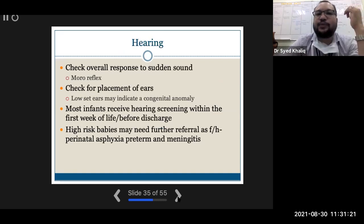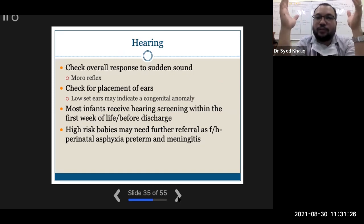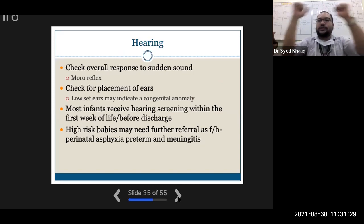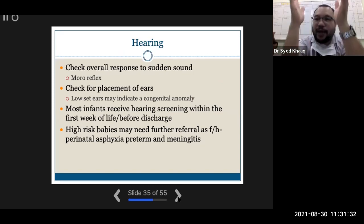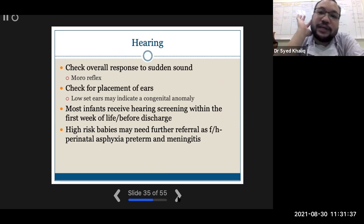So hearing, we assess whether the baby responds to sound, we do Moro reflex. So sometimes the babies, bila you buat bunyi je, dia akan buat Moro reflex. So dengan bunyi je, you clap the hand, tiba-tiba dia buat Moro reflex. And sometimes you look for placement of the ears. Make sure ears tu ada pina dia normal. Lepas tu kena ada external auditory meatus. Ada telinga tapi ada lubang tak telinga dia. I've seen sometimes people missing external auditory meatus, kan? Sebab dia nampak pina telinga dia nampak macam normal, but actually there's no hole. So make sure that there is a bilateral external auditory meatus.